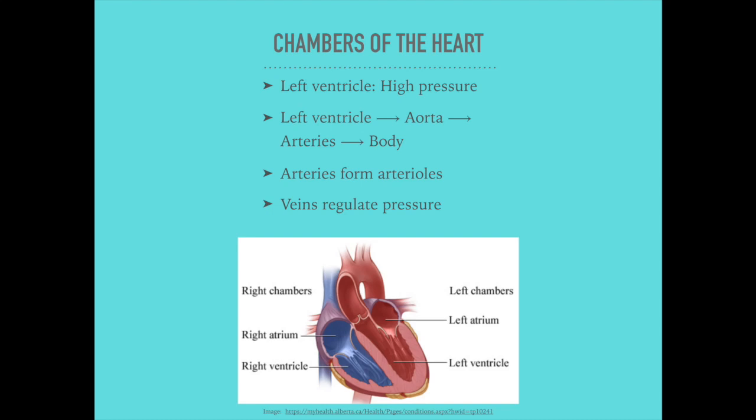Now the way that your circulatory system moves the blood around is pretty nifty. A 4-chambered heart, which is a big muscle, is set up so that one chamber, the left ventricle, has very high pressure.